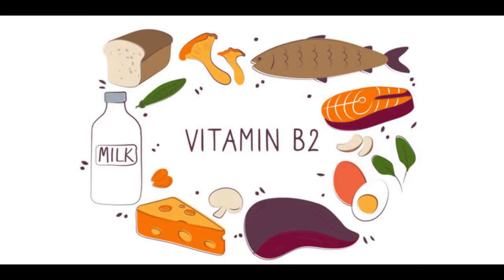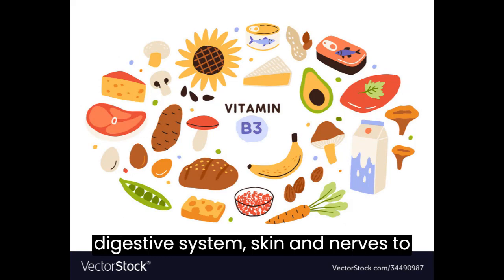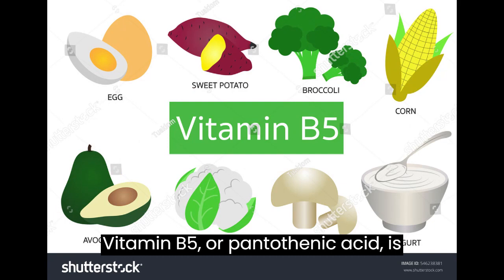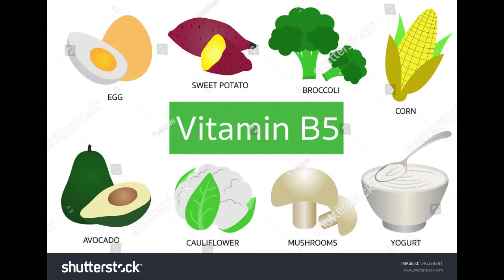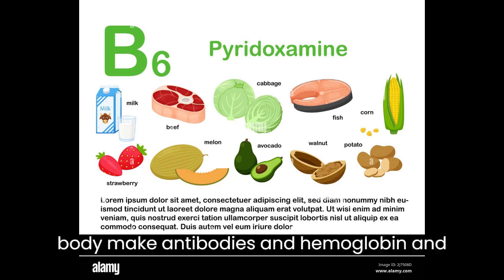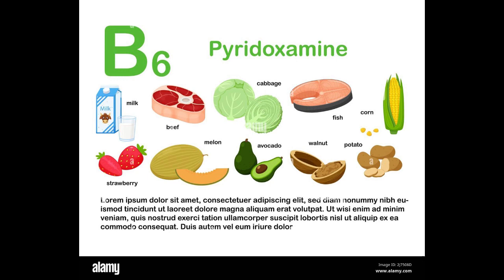Vitamin B3, or niacin, helps the digestive system, skin and nerves to function. Vitamin B5, or pantothenic acid, is essential for growth and food metabolism. Vitamin B6, or pyridoxine, helps the body make antibodies and hemoglobin, and helps maintain nerves and blood sugar.